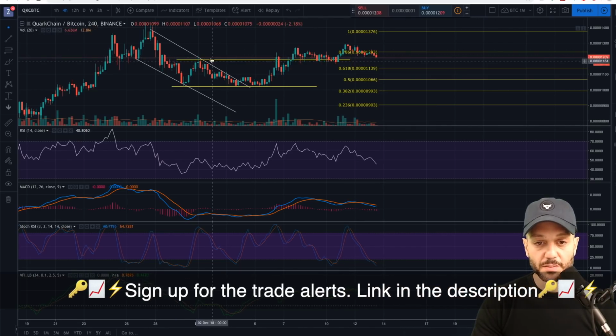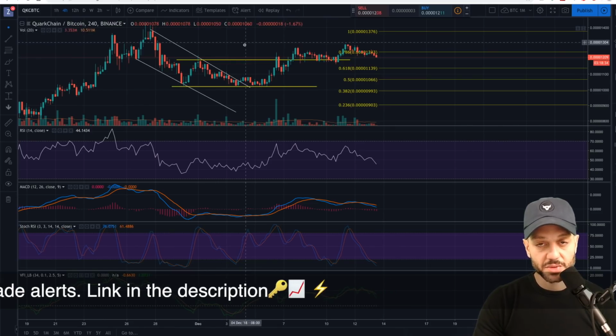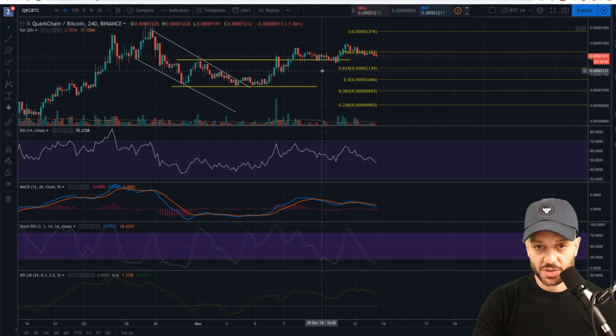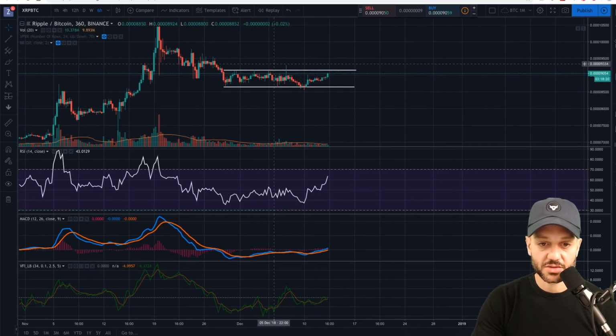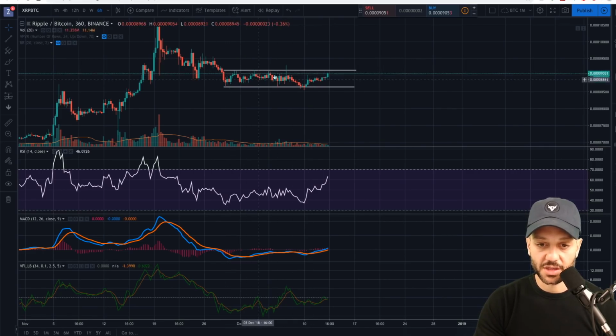But it continues to be a bull against Bitcoin. Even when Bitcoin is taking a dump, QKC will be trading sideways for the most part, not really sustaining a large, steep decline the same way some of these other coins do. XRP is interesting because it is within this really low volatility channel, something we're not used to seeing on XRP for a while, but it's in this very low volatility sideways continuation pattern as well.